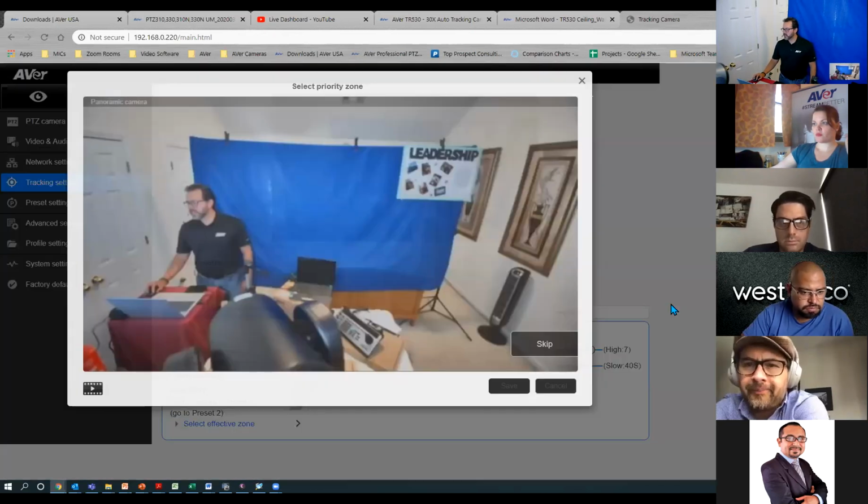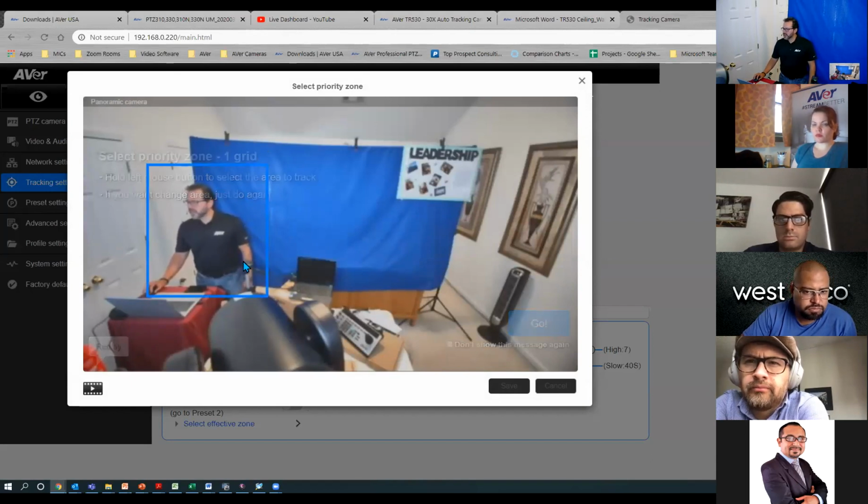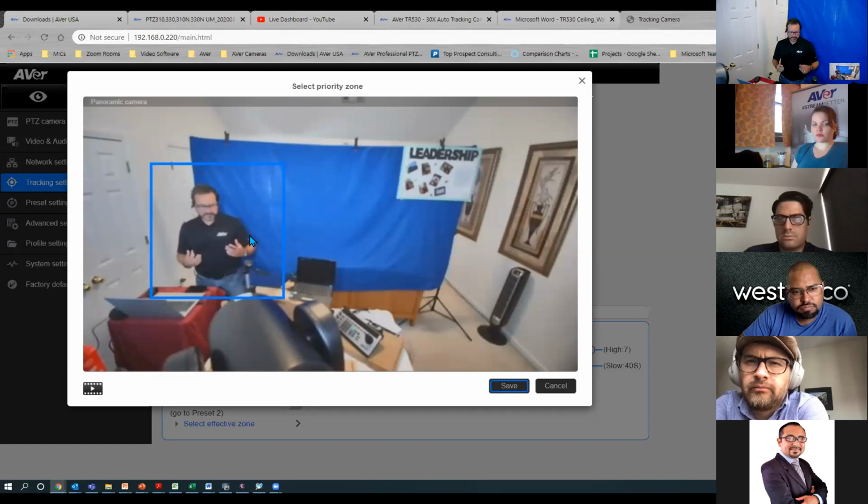Now you want to give it a priority zone. Keep in mind all this is a little tutorial. The first time you walk through it, it walks you through it. All this is built into the camera, so you don't need to install software. You just type in the IP address in the browser and it's all in the camera. So this blue box is your priority zone. What we're defining here is anything that walks into this box, I want to start to track. Save that.